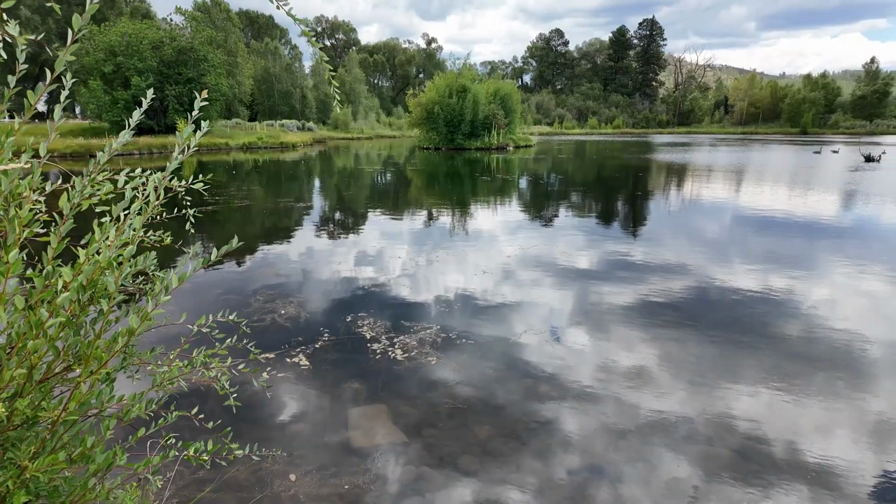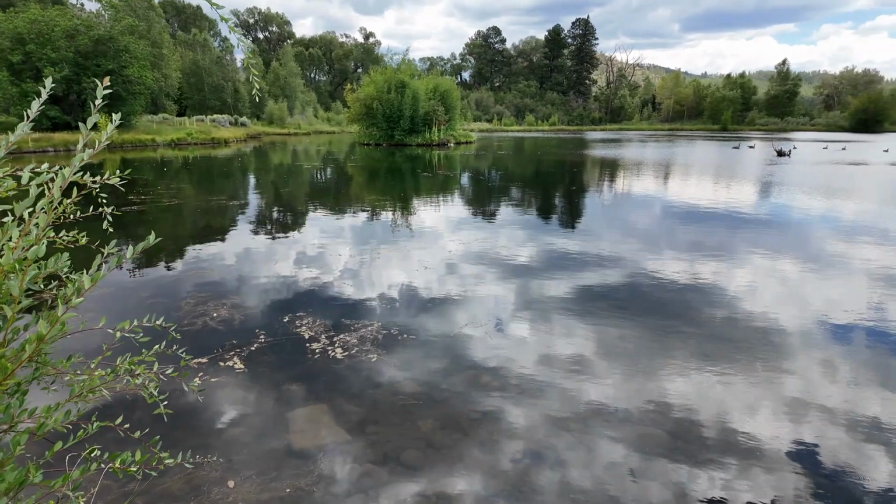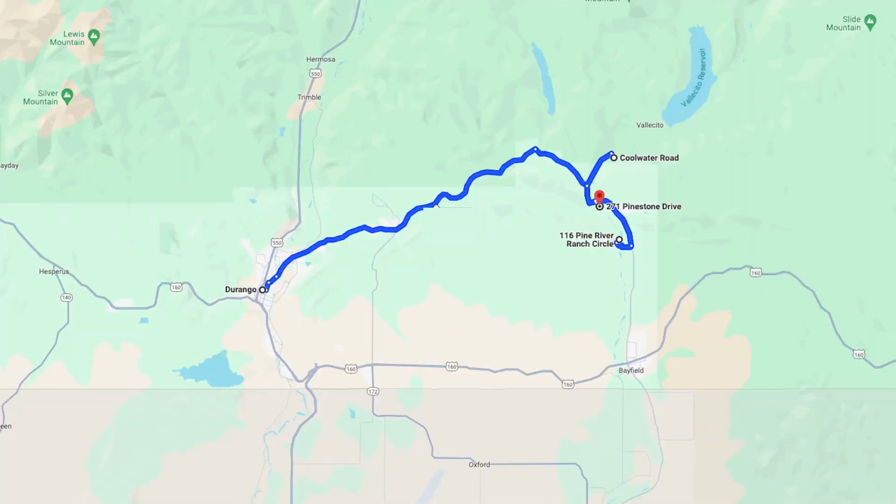So what we're gonna do is go into the pros and cons. We're not just gonna sugarcoat it, not just gonna show you all the amazing things about these. We're going to talk about the weather, talk about the driveways, the roads, the distance to things. A lot of these subdivisions are about the 30 to 35 minute range from downtown Durango, and we're going to show you the distance from Bayfield. They're a lot closer to Bayfield as these are in Bayfield.